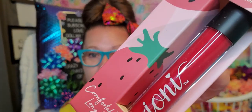And that color looks absolutely beautiful. And what a pretty little packaging on these Ioni things that I shared on my Instagram to show you guys a picture of the whole wall.